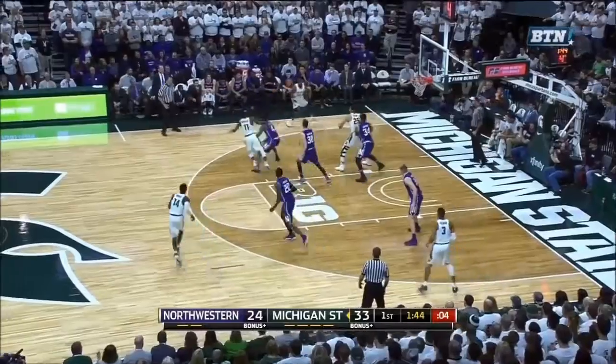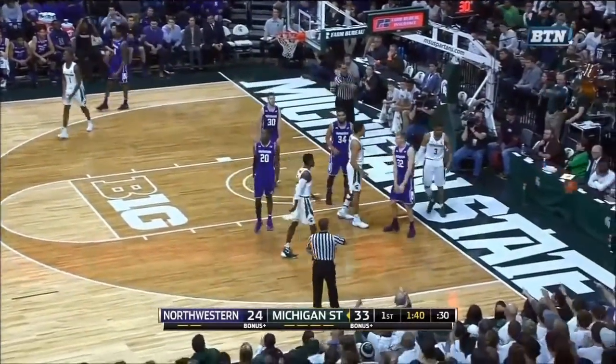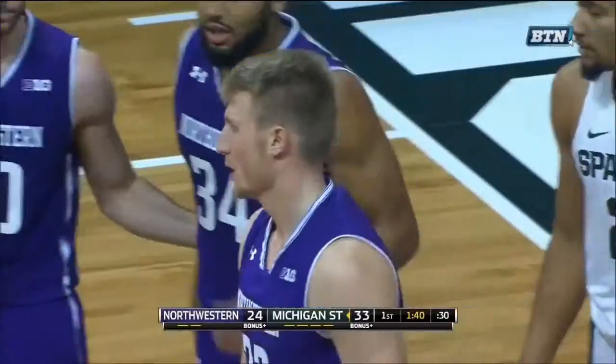Nair bouncing, then flipping to the corner. Langford can't get it. Foul on the rebound, and that's against Taphorn of Northwestern.